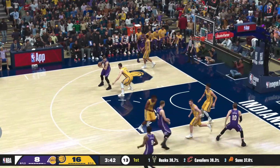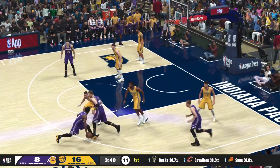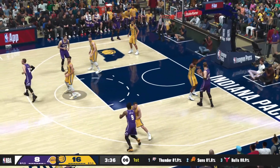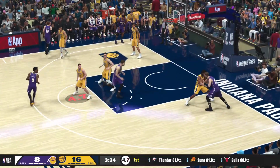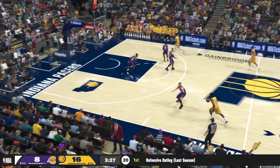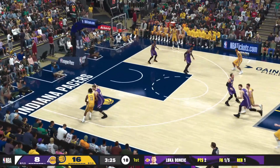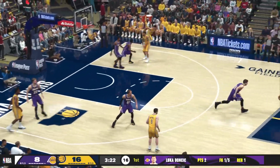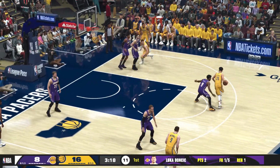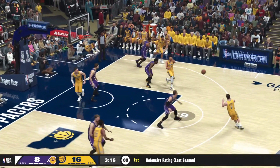Now here's Kleber. James outside. Pass to Doncic. Down to 5 on the shot clock. Shoots over Nesmith. Doncic, no good. I'll give him a ton of credit here. He is trying to make plays, but nothing right now helping his team. Here's Shepard. Check by James. McConnell outside.